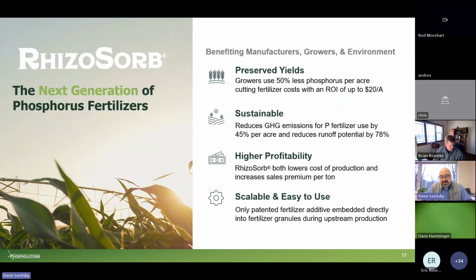So this kind of covers the value chain and why we think our product is a great product for all the people in the value chain. One, it's preserving yields. The big thing with our product is we've shown on large farm trials that you can put 50% less P2O5 compared to a MAP product and get the same yield. This ends up being a $20 per acre ROI back to the farmer. On the sustainability side, you have lowered greenhouse gas emissions by 45% and lower runoff potential by 78%. There's a higher profitability for the retailer and for producers, and it's scalable and easy to use.